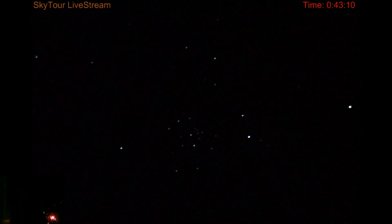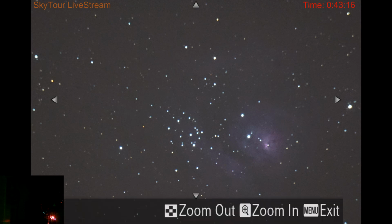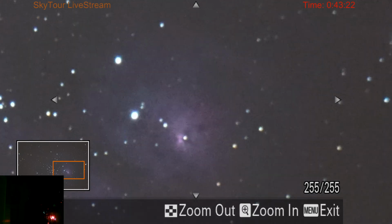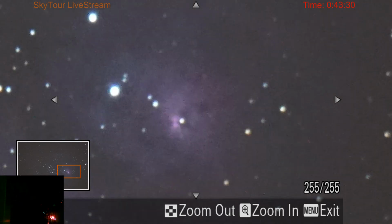Yes, we are in the Lagoon Nebula, by the way, and I just want to show you. Look at the lagoon. Isn't this beautiful? And I want to show you one thing, in case you've forgotten. You see the pink part of the nebula there? Right in the center of that, you see that star that's there? Okay? That star is an O-type star.